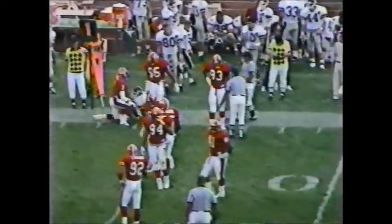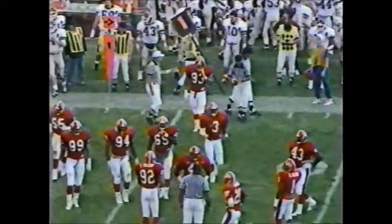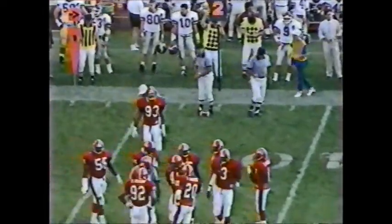Twin receivers are split out to the right side for Colgate. Here's Goodwin back to throw. He fires, has a receiver. Again, it's Williams coming out of the backfield. He's buried out of bounds at the 43, but picks up four on the play. And a second down and six coming up. Willie Wilkes, the strong safety, makes the tackle.